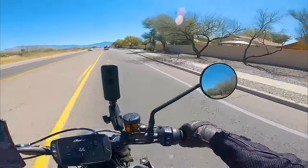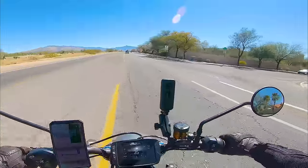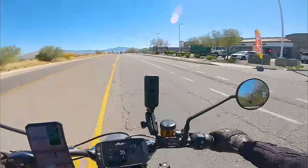Now, whenever I start to decelerate, I look in my mirrors. Nobody behind me? Okay, that's good. But I'm still gonna tippity-tap-tap my rear brake. I'm hoping they see the red lights up ahead. Keeping an eye on them.